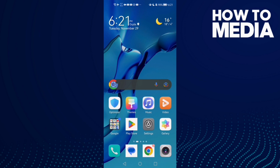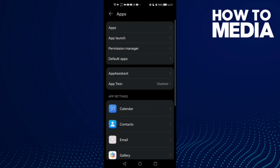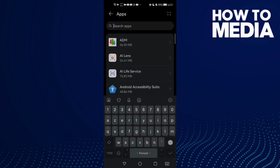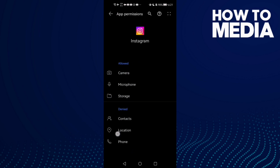First, open settings, this one for Android phones, go to apps, again type here Instagram, and then click force stop, and go to storage, clear cache, and then go to permissions, give it all of those permissions here.